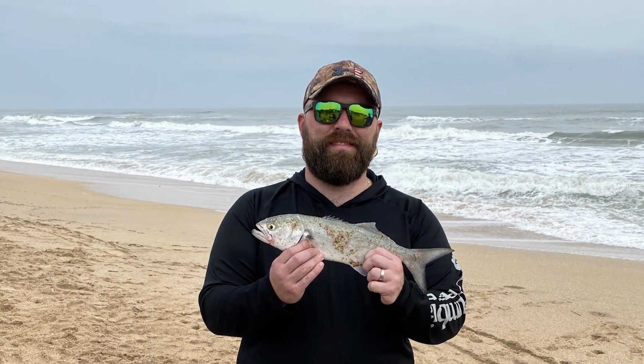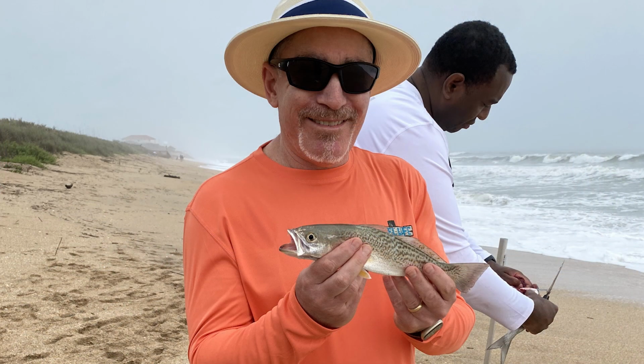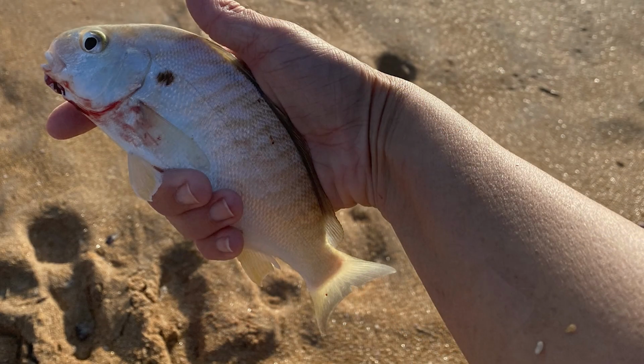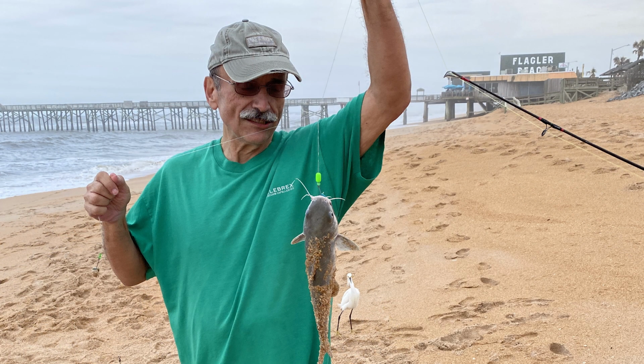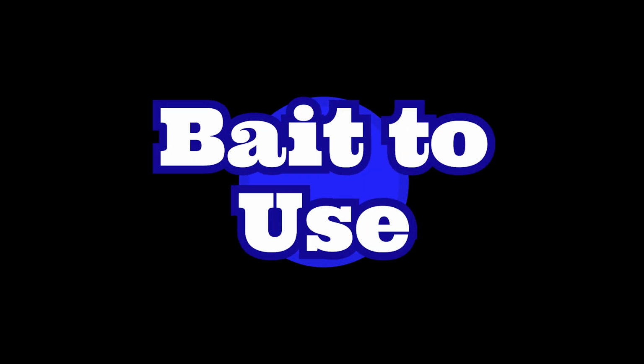And in March, we still have plenty of bluefish in the surf, so you definitely want to be ready for them. Here's a bunch of pictures of different bluefish that we were catching. And along with those fish that I mentioned, in previous years, we were catching sharks and sea trout, spot fish, and other baitfish, and of course some saltwater catfish here and there.